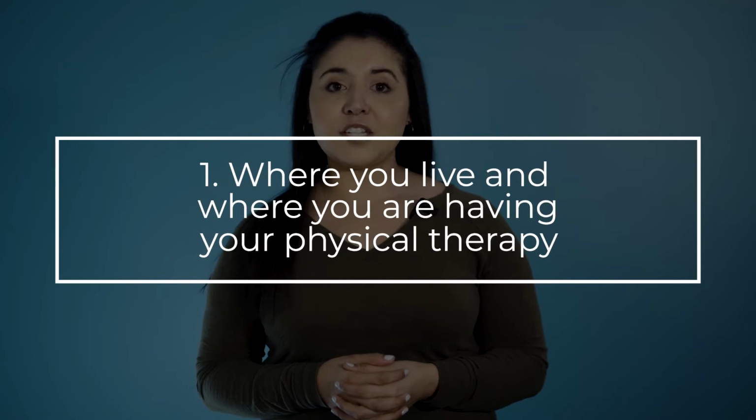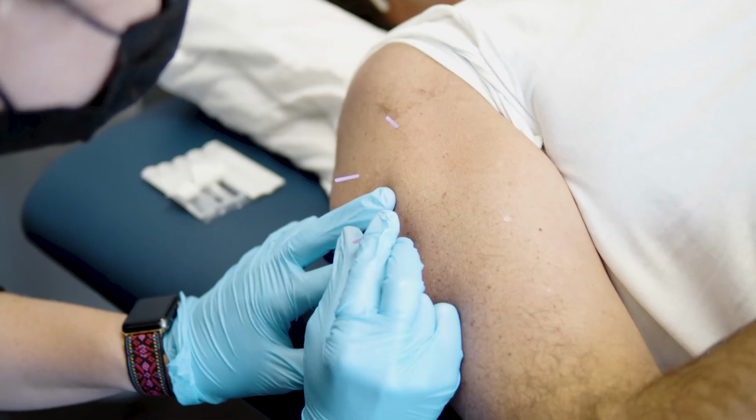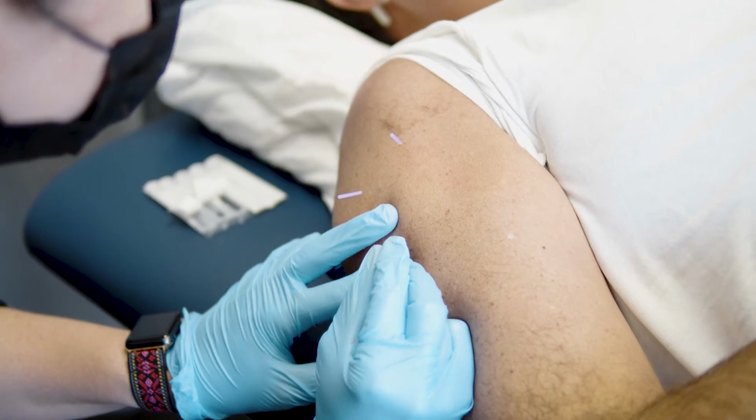There are many factors that can influence the out-of-pocket costs that you may pay for physical therapy. One can be where you live and where you're having your physical therapy. Another can be adding specialized interventions to your actual session, such as dry needling. If you add dry needling to your original session, you may have an additional cost.